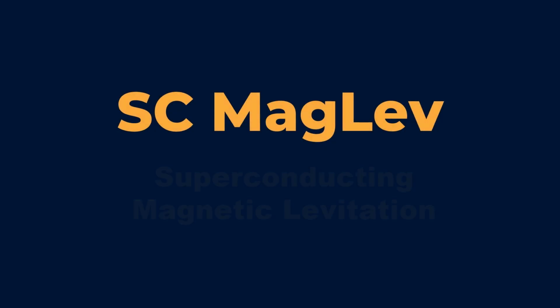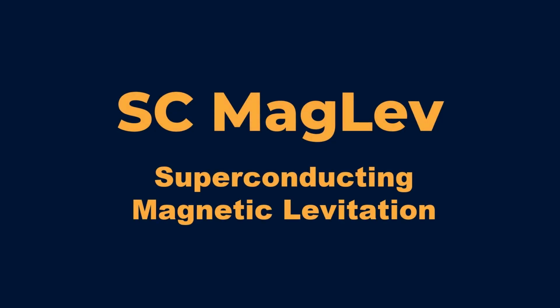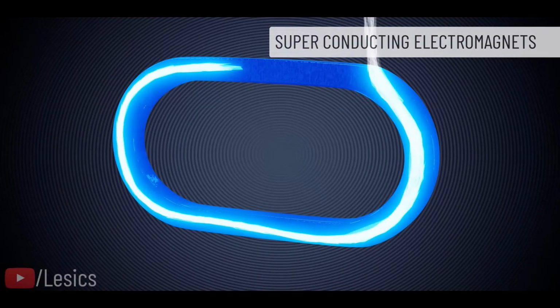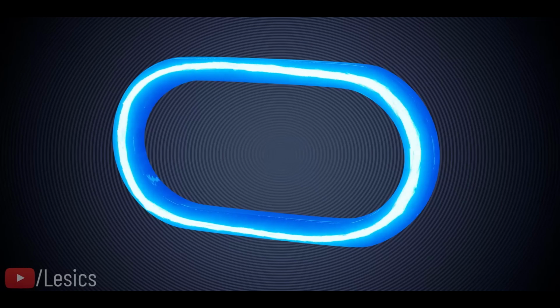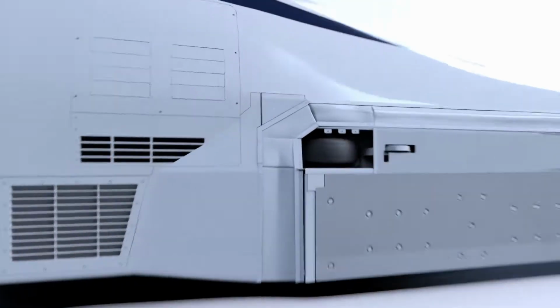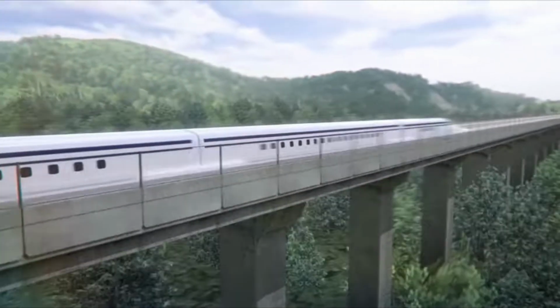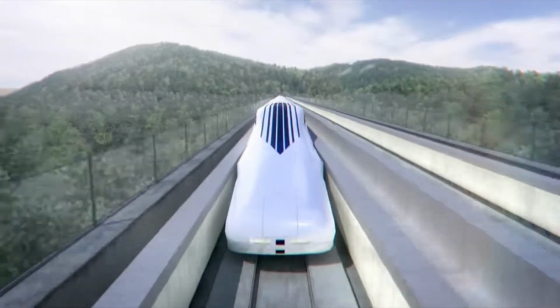SCMagLev is short for Superconducting Magnetic Levitation, meaning the train relies on superconducting electromagnets to create the magnetic fields necessary to move. As a result, there is no physical contact between the train and the tracks. This lack of friction contributes to the train's efficiency, higher speeds, and smoother ride experience.